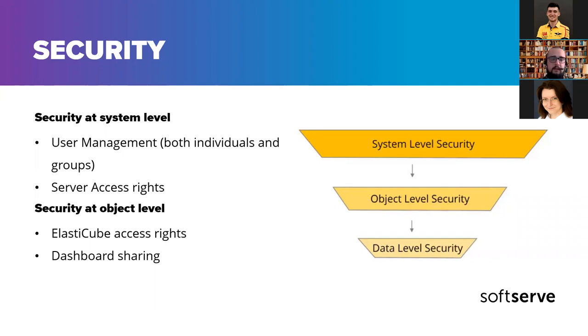And coming to filtering, we cannot forget about multi-level security, both on system and object level. Users can set access privileges on the Elasticube, which contains data, and on the dashboard itself. Thanks to that, we can differentiate who is able to build on top of published data and who is able to consume data within the dashboard. And apart from that, of course, the admin is able to set server access rights both for individual users and for defined user groups.